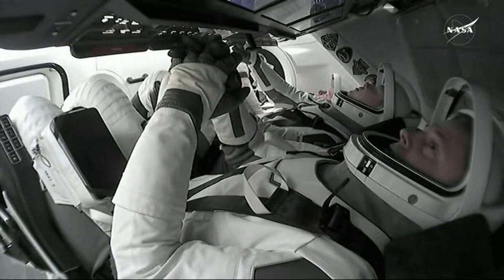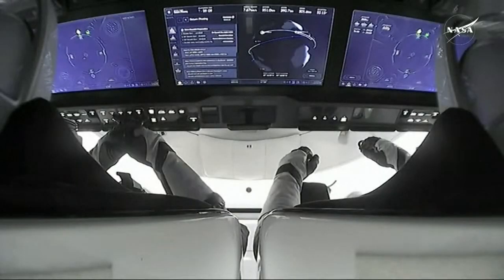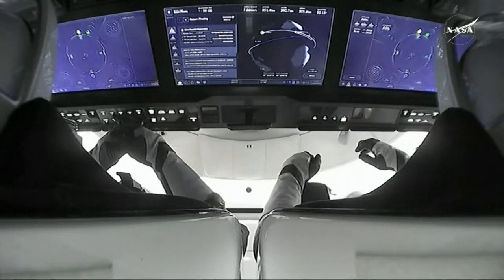Between Alexander Gorbanov and Nick Hague, that is a touchscreen. It allows the crew to monitor everything that Dragon is doing, along with those tablets that they have there on their legs. So yeah, the spacesuit itself is intended to act as a mini spaceship, if you will, as once the visors are closed, it is able to maintain a pressure in the unlikely event of a depressurization event for Dragon. So there we can see those screens I was talking about.